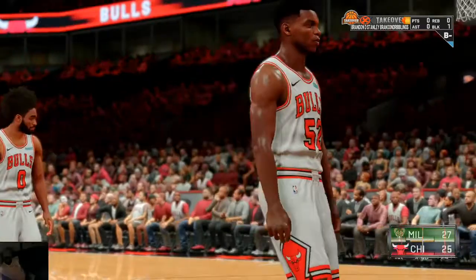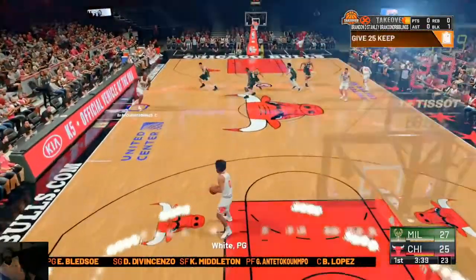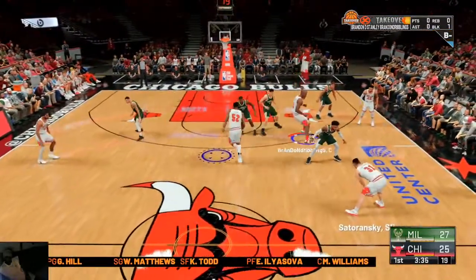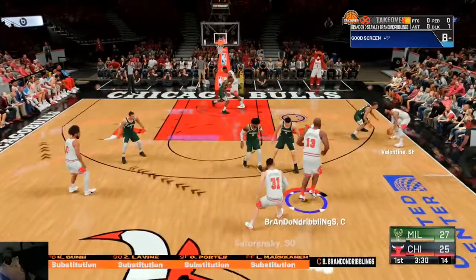So Chicago going with an almost entirely new group here. Gobby's checked in for Markkanen. Denzel Valentine comes in for Porter. Satoransky's checked in for LaVine. And it's Coby White in for Dunn. Now here's Satoransky.